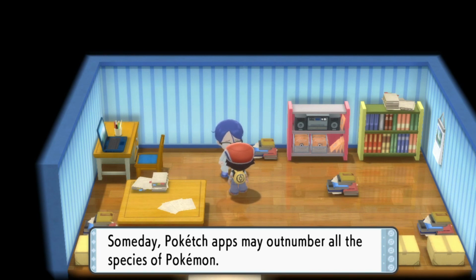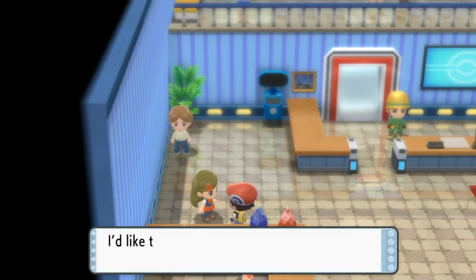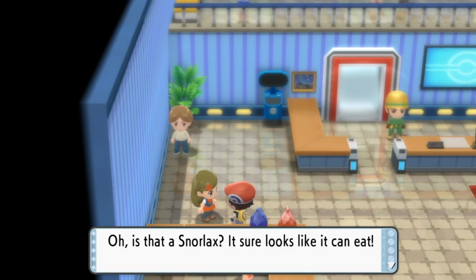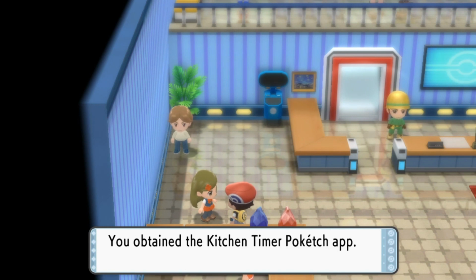Number 17. Spinner. Showing the PokeWatch developer in Sinnoh City a Pokémon with a quirky nature unlocks this application. You can find them in the house just north of the lighthouse that requires you to use rock climb to enter. You can draw whatever you like on this spinner and then let the arrow whirl around for it to make a decision for you.